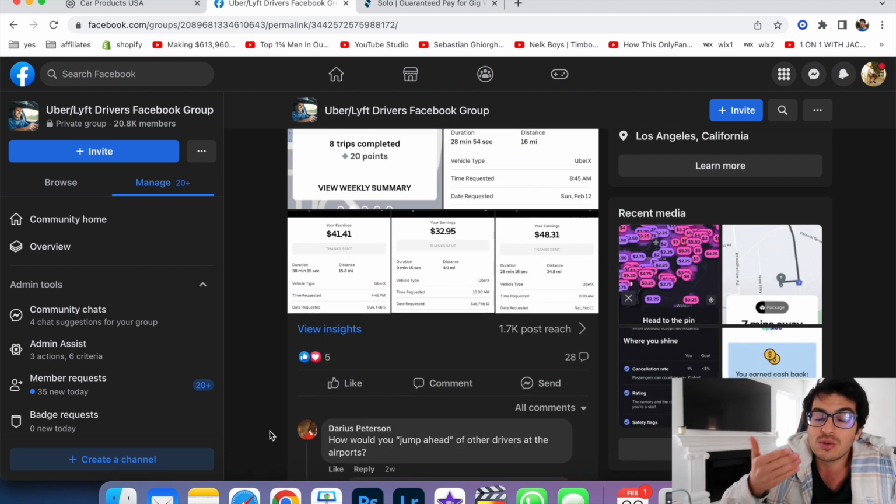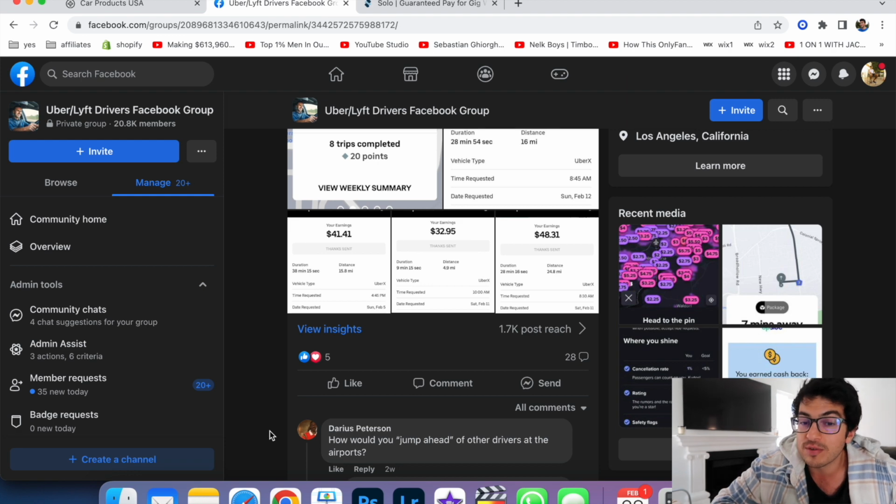And let me know, would you use this hack driving for Uber? You can use it for Lyft as well.